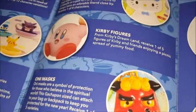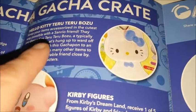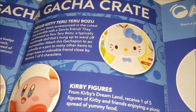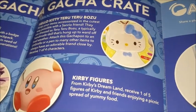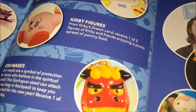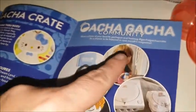Kind of devil cow-looking thing. Kirby. Hello Kitty kind of thing. Yeah, Hello Kitty. Teru Bozo, they're little charms to ward off things. I don't know what they ward off, but they ward off something. And, yeah, so this is what Yampy got in last year.